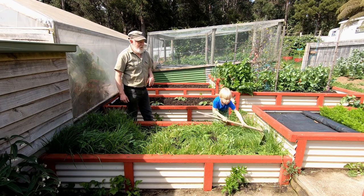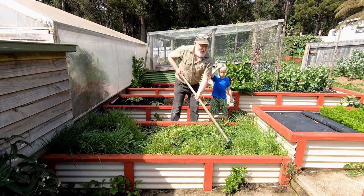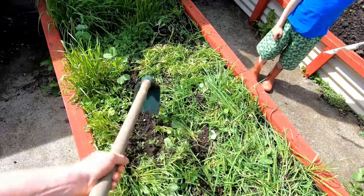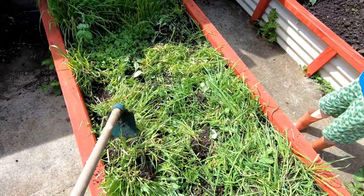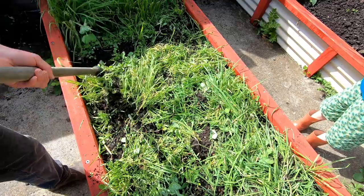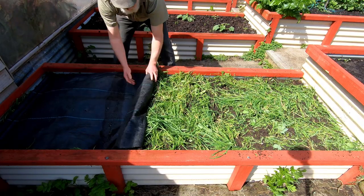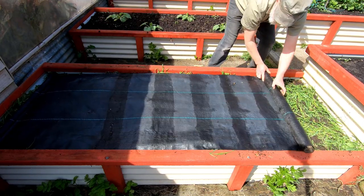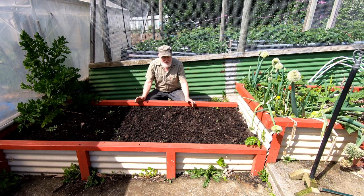Well done, Samuel. Thank you. Scratching it down. Just cutting it. Doesn't seem hard, Dad. It is. Scratch it down. It's nice and soft. Put it down on the soil.